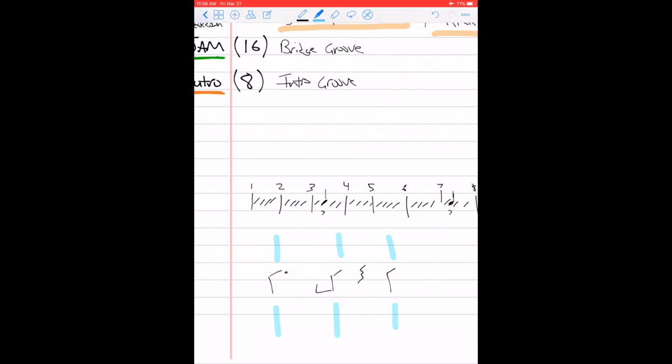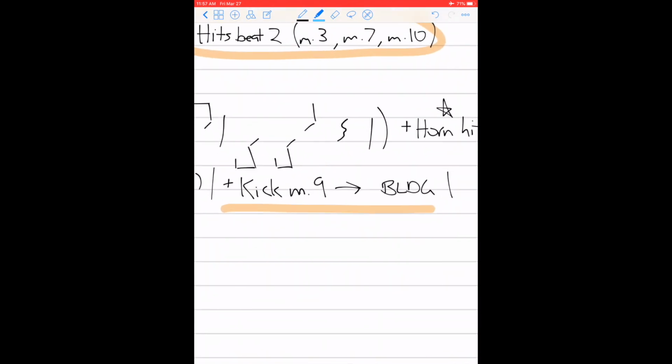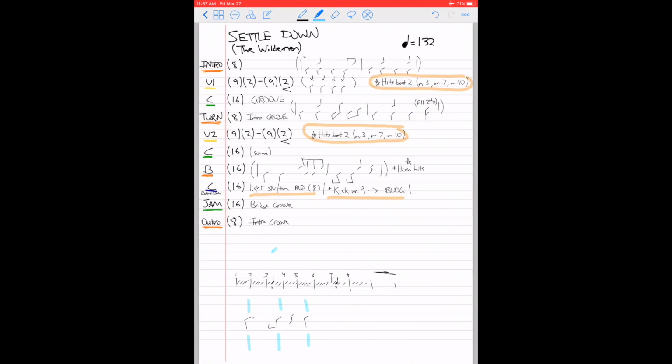1 and 2 and 3 and 4 and 1 and 2 and 3 and 4. So we could add in that kind of detail if we wanted to there. And then right here when the kick comes in, we're just playing on downbeats and gradually growing it. And so we could specify that and put in as much detail as we want to.